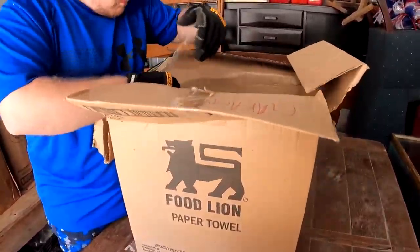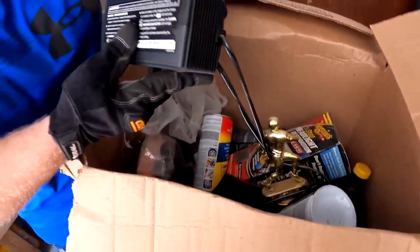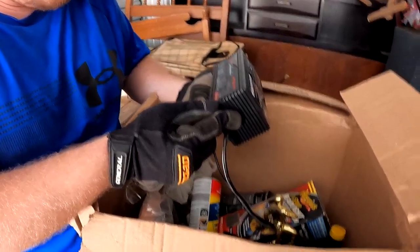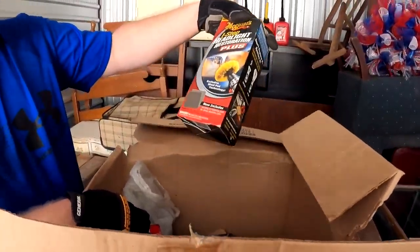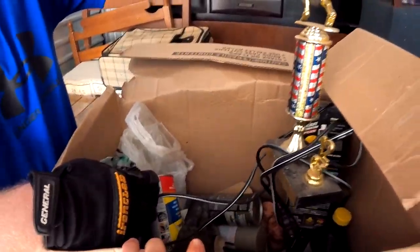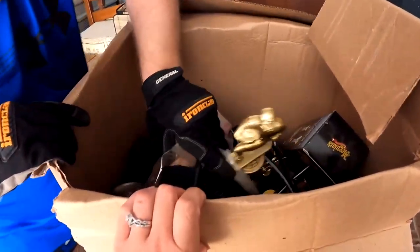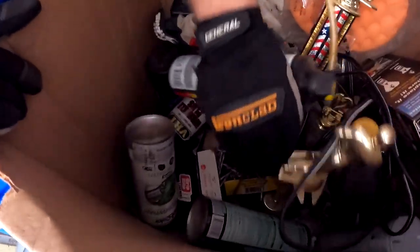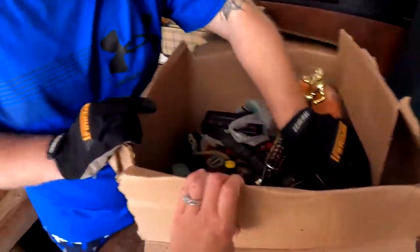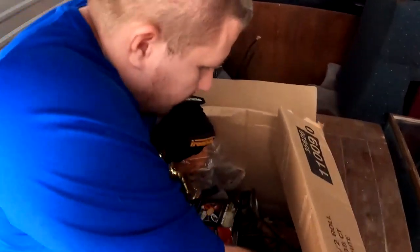I don't see anything of crazy value in here, to be honest. Just some grinding wheels, some kind of shoe maker built for maintaining. I don't know. There you go, little restoration light thing. Got some of these things. Polishing pads. Bunch of nails in here. Just random miscellaneous stuff. Boston Hornet killer, there you go. Cleaner.